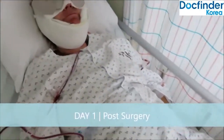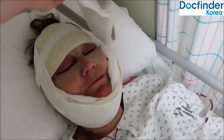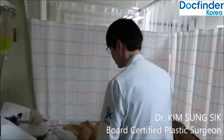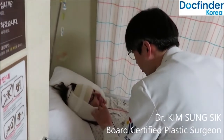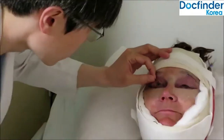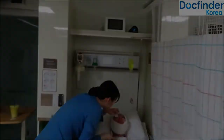So Mom had a fairly good sleep the first night. She had a bit of a headache and a sore throat from the intubation tube, but otherwise wasn't experiencing much pain at all. Shortly after Mom woke up, Dr. Kim came in and checked on her, made sure that everything was good, checked her sutures, and answered any questions that she had through a translator, of course. Everything was looking absolutely great and he was very, very happy with the results.